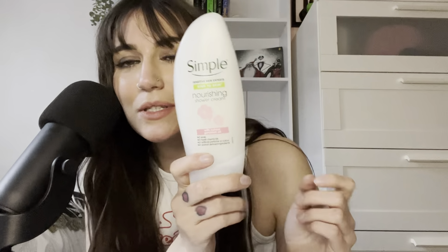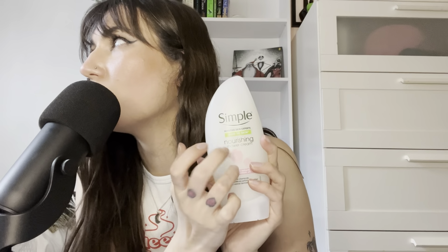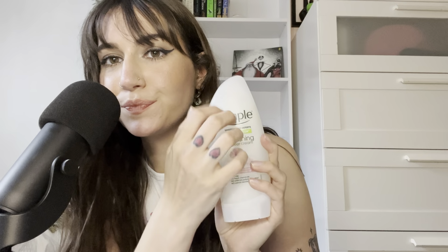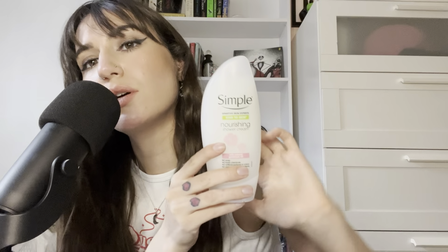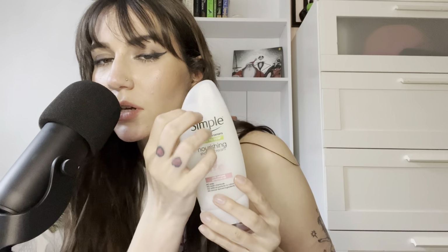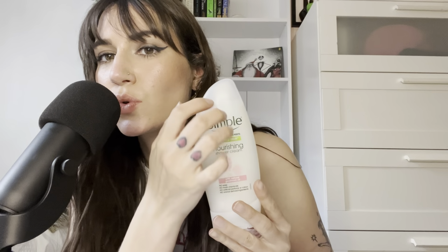This is like the envelope. The barcode. Then I've got some Simple shower cream. I bought this today because I needed some more, so I've just bought it and shoved it in. Simple because it's cruelty free and awesome.